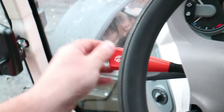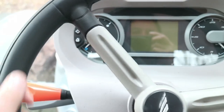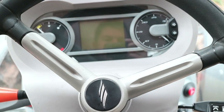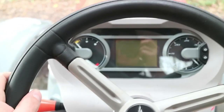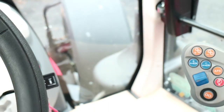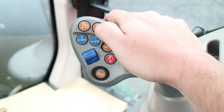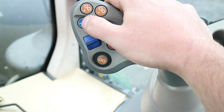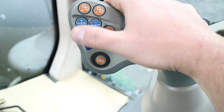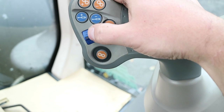Control-wise, starting at the steering wheel, we have our forward and reverse lever here. One fault I can see from this tractor myself personally is when you're driving, the steering wheel is actually in line with your dials, making them nearly impossible to read as you're going. Moving across then, controller, we have our power shift here, up and down. We have one spool valve here electrically. We have our lift toggle switch up and down. Takes a little bit of getting used to, to be honest.